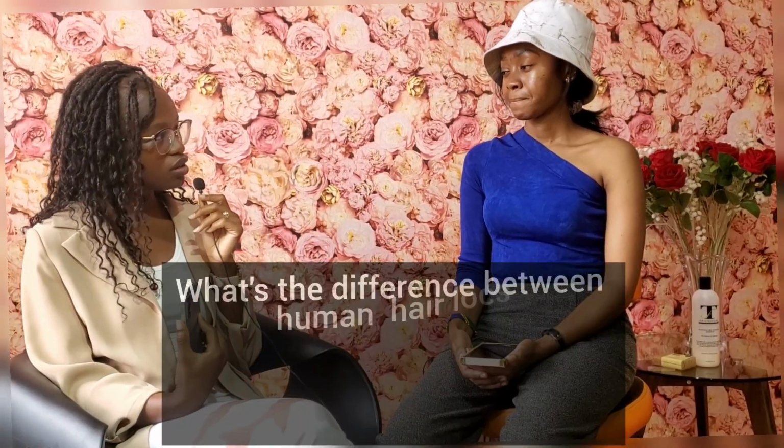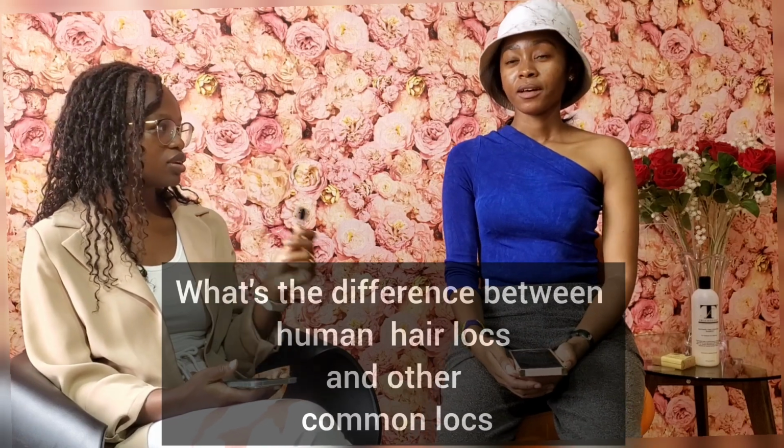It's not made using synthetic hair. So what's the difference between these locks and the other temporary locks? The major difference, apart from the material used, is that we use pure, high grade human hair, and there's a technique we use to make the locks. That's number one. The other locks, the very common ones, use synthetic hair, just normal braid.